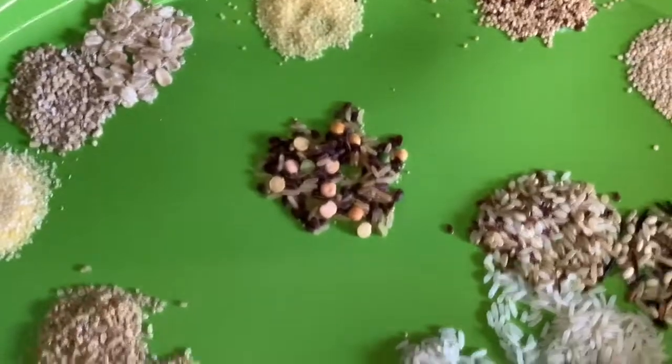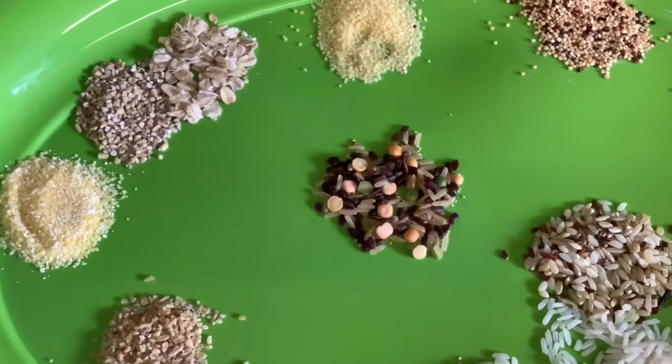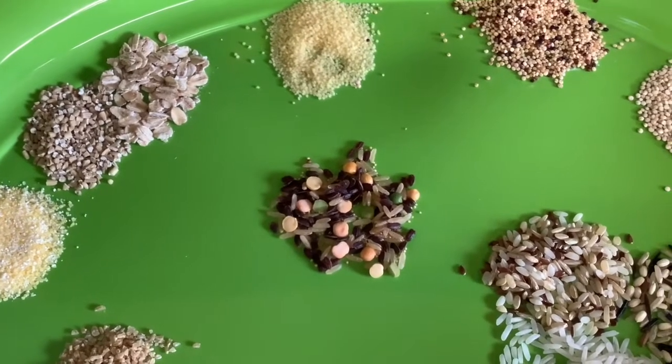So grains are very versatile. There are a ton of them. They're fun to play with. You can add any kind of spices. They come from around the world. So basically, you get to be in charge of what you want to do with the grains.